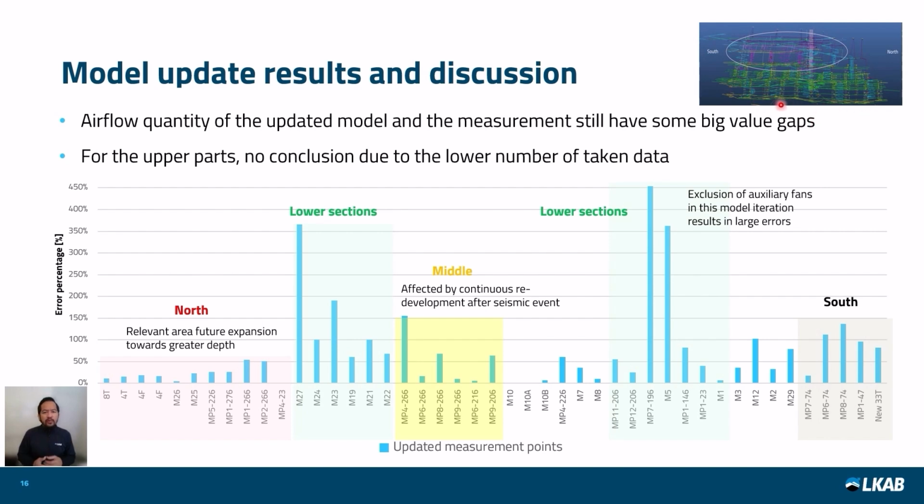So now let's look at what the graph tells us. First, we start with the lower sections. As you can see here, the error is really high. It is due to the exclusion of the auxiliary fans, which are situated in this area. Moving on to the middle part. In the middle, some measurement points show good results and some do not.